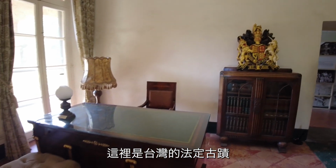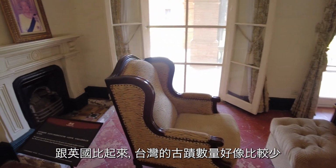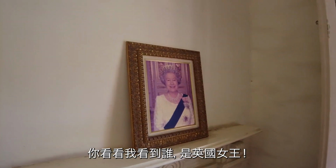This is now a heritage building in Taiwan. I don't think they have many heritage buildings in Taiwan compared to England, but look who I found. There's the Queen.